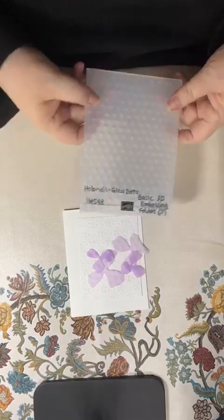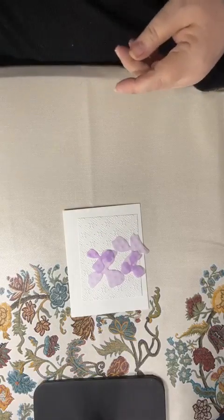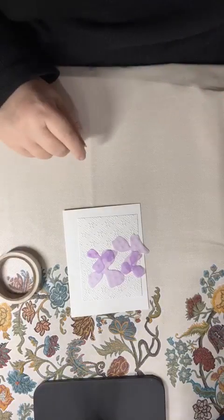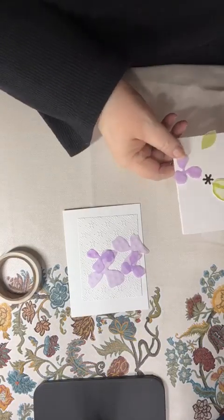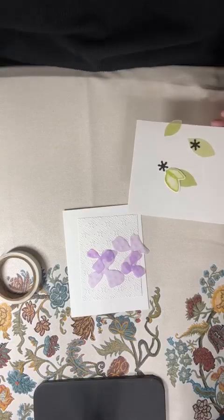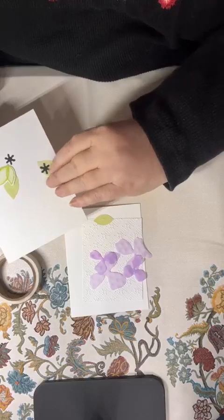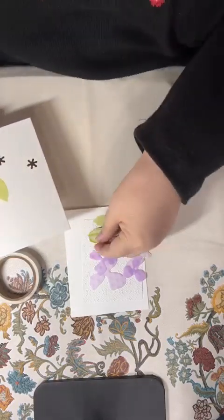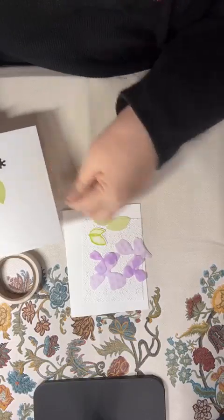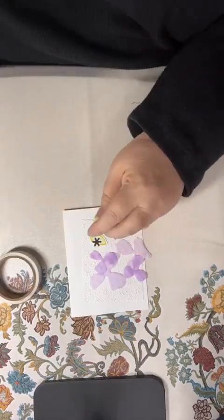Okay, so I'm gonna slide these down there. So we've got those ready to go. And I will grab some of our little mini dots. Mini glue dots are good for this kind of thing. And let's see what else we got here. We have some leaves. We have a big leaf. Well, that's the little leaf. We have a big leaf, a little leaf, and I have this little leaf too. And we have these 2 little black centers that are going to go on there.